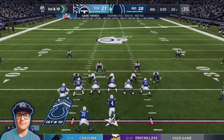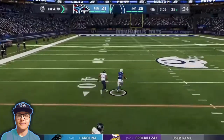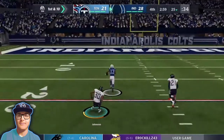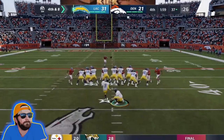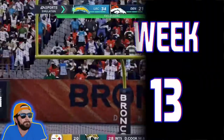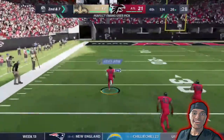George Remac's Titans only down 7 with 3 minutes left need to stop, and the Colts go quick pass to the left, convert with their man, and he is off for the races. That touchdown extends the lead and gives the Colts the W. Last clip of Week 12 shows my Chargers getting a field goal at the 2-minute warning, which helps them get this victory.